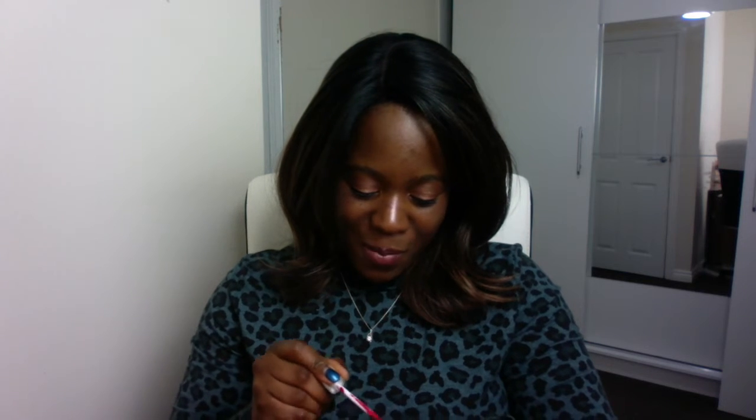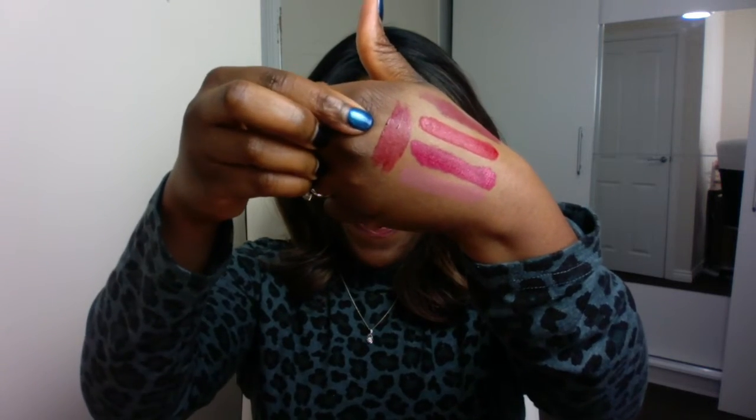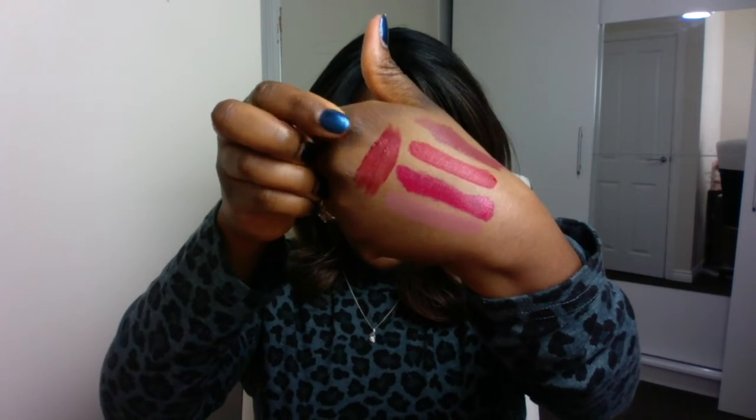I'm getting better at opening these now. It looks fantastic. Oh, can't wait to use all these. Oh, okay. I cannot wait to use this one. Alright, this is the one here. It's a really nice burgundy kind of red.